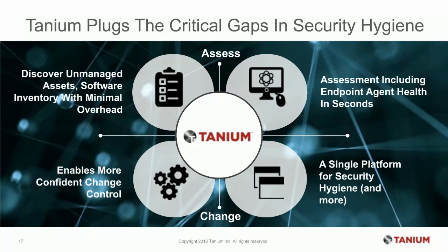Because of that approach, our architecture and our platform approach, we can plug many of the critical gaps in security hygiene. For one, administrators can perform inventory and discovery activities with minimal endpoint and network overhead on demand. We'll talk about some of those activities coming up on another slide. Assessments, including things like configuration compliance, can be performed very quickly.